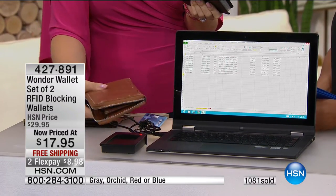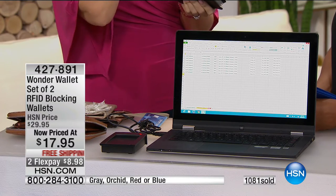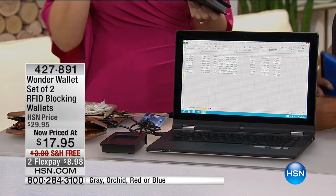Or guess what they're doing now? They're not even using these scanners. I bought this online about 6-8 months ago. Now they're using cell phones with free apps out of the app stores. Right. So they can just send that signal out and grab your information. You don't even know it. You might not even know it until the end of the month when you get your bill. And that's what we love about Wonder Wallet.